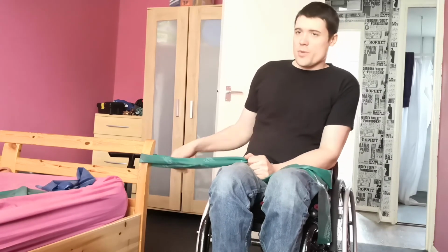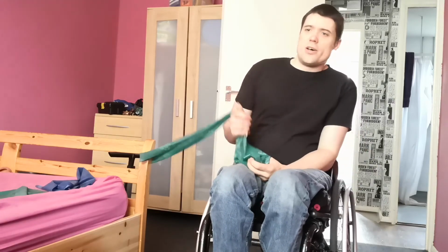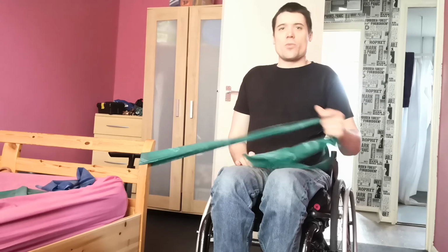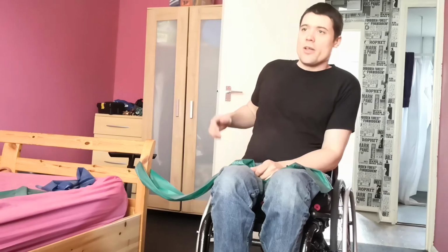What you don't want is too much resistance on these bands because you don't want to do damage to your shoulder. And if at any point you are having joint pain, stop and see a physio. And then once you've done 3 sets of 10, doing 10 on this one, and then your second one up to 10, you'll be doing 3 sets of those. Then turning around and then doing the same thing on the other arm.